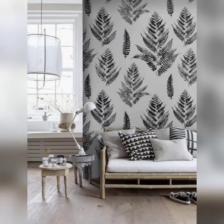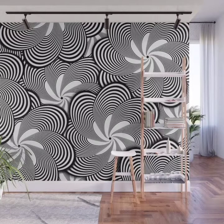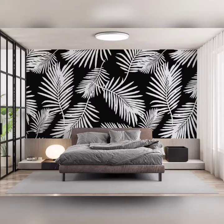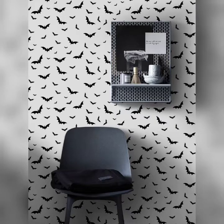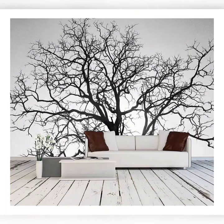Number one is timeless monochrome elegance. Immerse yourself in the captivating charm of black and white designs that transcend trends and complement any interior style. We will explore classic patterns, geometric motifs, and intricate illustrations that infuse your space with sophistication and allure.